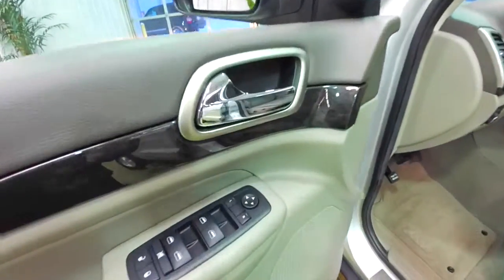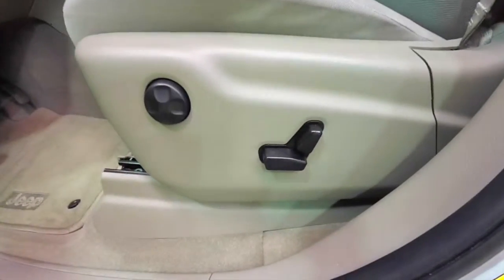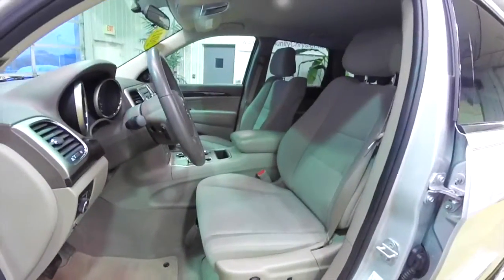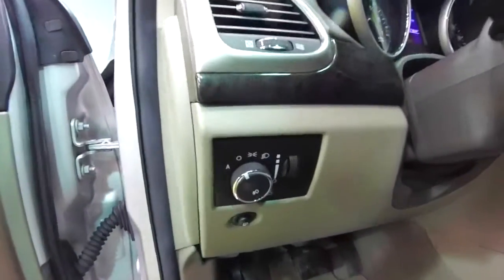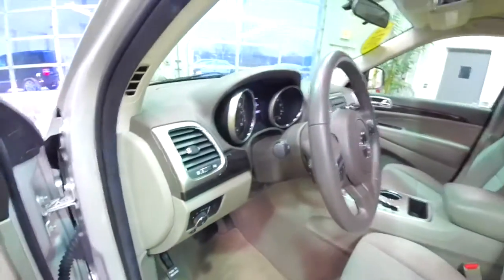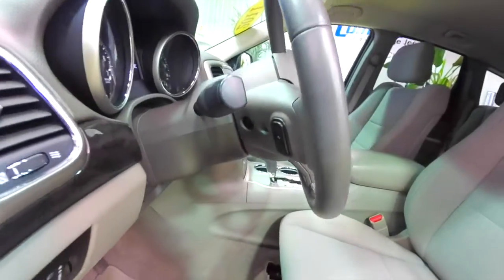And inside, we have power heated mirrors, windows, and door locks. We've also got an 8-way power driver's seat with 4-way adjustable lumbar support, manual passenger seat adjust. The vehicle is equipped with automatic headlamps. We also have electronic fuel door release, leather wrap, tilt and telescoping steering wheel, with audio controls on the backside.